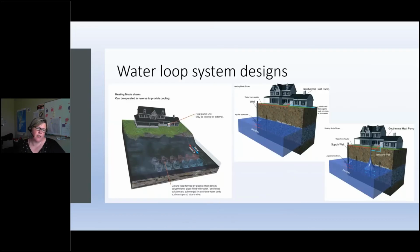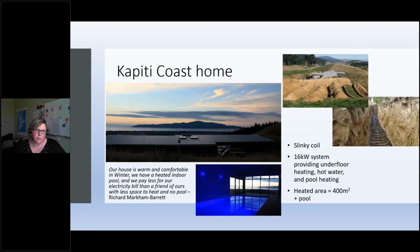So I'll just run through a few examples, a handful from around New Zealand that are utilising ground source heat pumps. This is a single dwelling in the Kapiti Coast region, just north of Wellington. They obviously have a bit of land, so they dug up some land and put some coils in, and they wanted it primarily to reduce their energy costs and allow them to have a pool. In doing so, they heat their whole house of about 400 square meters and their pool for pretty much the same price they had for just a smaller house that they had on the site beforehand.